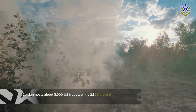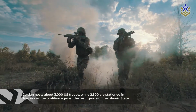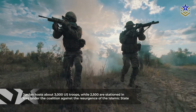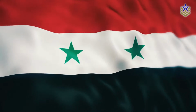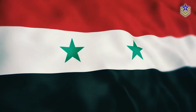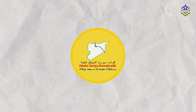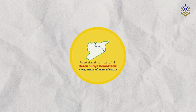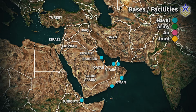Jordan hosts about 3,000 U.S. troops, while 2,500 are stationed in Iraq under the coalition against the resurgence of the Islamic State, which still poses a threat. In Syria, approximately 900 U.S. personnel support the Kurdish-led Syrian Democratic Forces in the northeast, despite opposition from the Syrian government, which considers it an occupation. The U.S. also maintains several more bases across the Middle East, including 3 major air bases in the Gulf and a port in Bahrain.